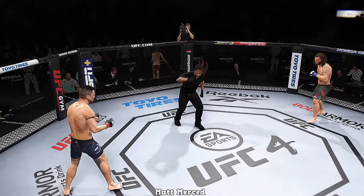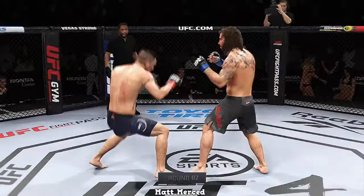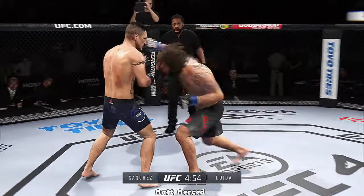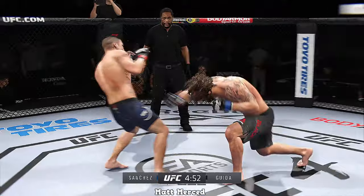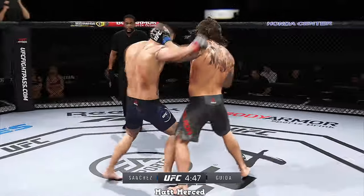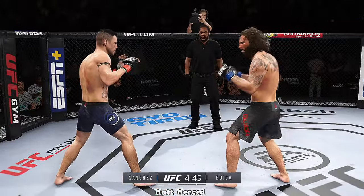All right, second round is underway. Your thoughts on what we saw over the first 5 minutes? I saw a very competitive round. It was very strategic. Expect these guys to really pick it up as we go forward in this fight. Big punch lands over the top. How's he gonna follow this one up? And they separate.